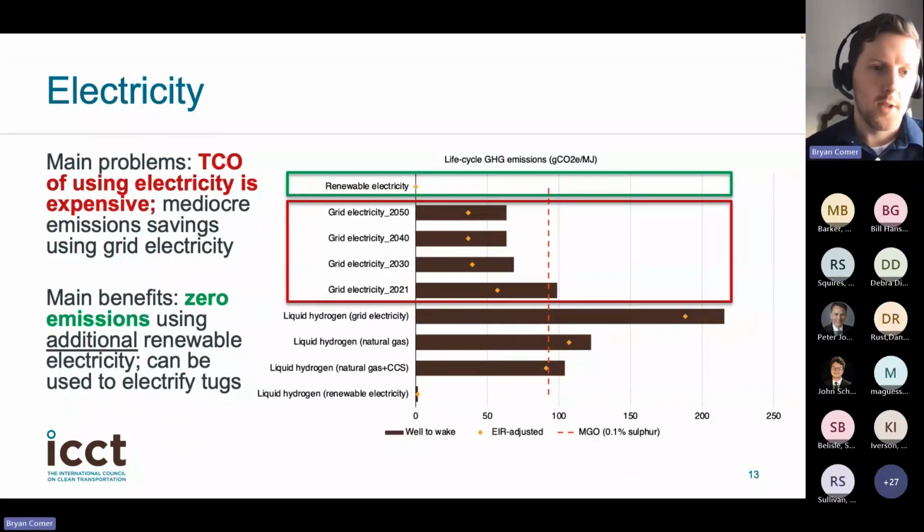You can get to zero emissions if you use additional renewable electricity, which is the top box in green. And so that's what we would really need from a climate perspective in order to have electricity as a decarbonization solution.